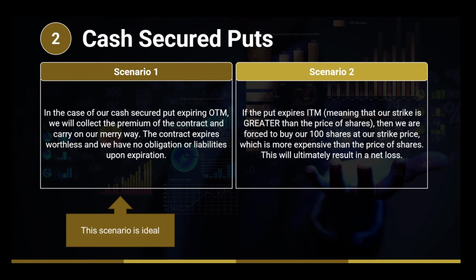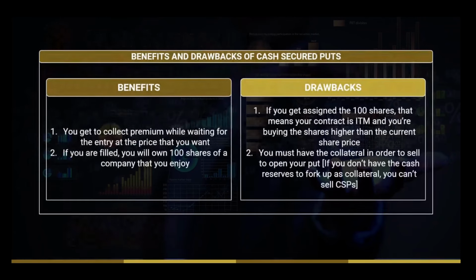So scenario number one is ideal. Say we sell a cash secured put, they pay us $100 in premium for that option contract we just wrote, and a week goes by and it expires out of the money. We made $100. We can do the same thing over again. We could choose the same strike or a different strike. It's up to you, depends on the price action. But we can do that over and over again until eventually we're going to get assigned and we're going to have to pick up those shares at the strike price that we chose, right?